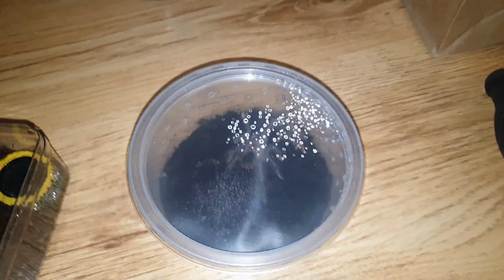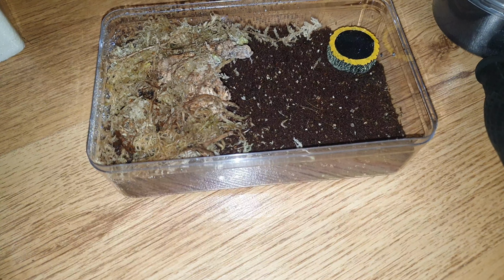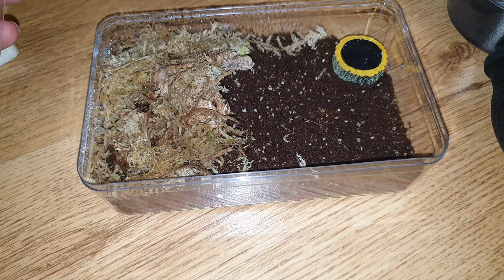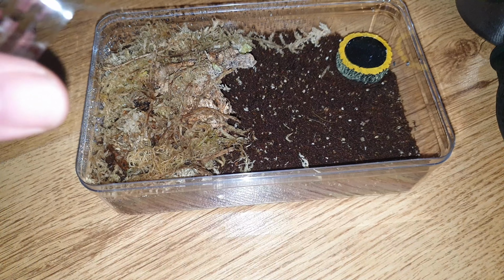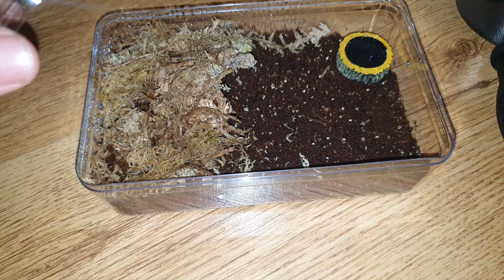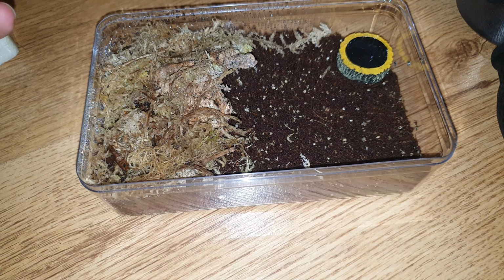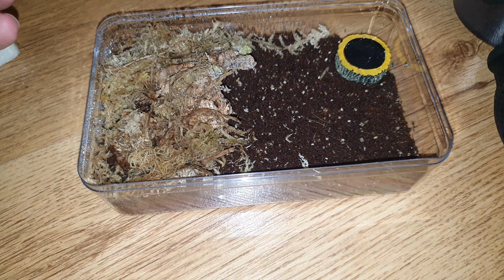So I have got just this enclosure here. So this was a Ferrero Rocher tub. This is like a bigger one than the normal ones that I've got for the arboreal slings. So this is a little bit wider, a little bit longer. Let's get it in.